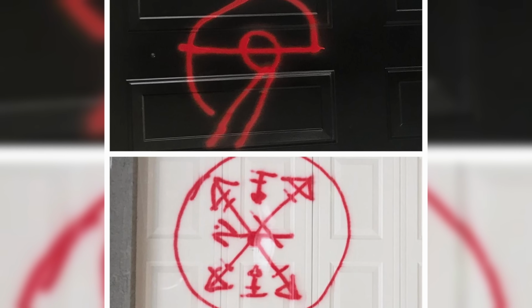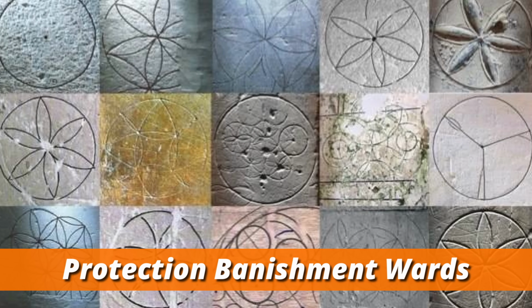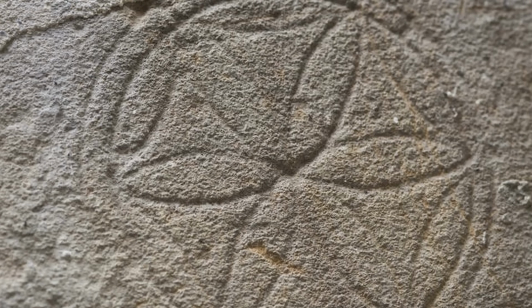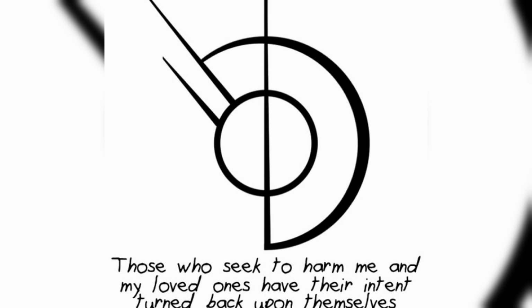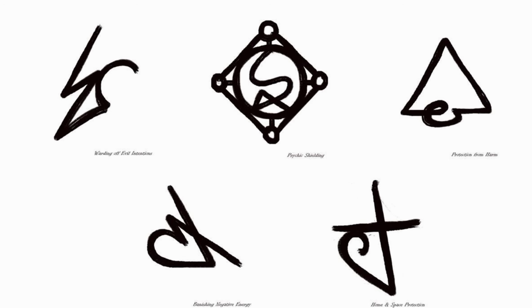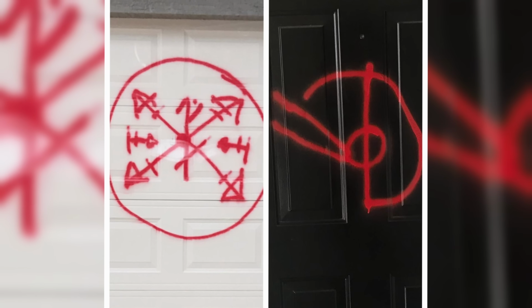These drawn symbols are identified as types of magical wards or sigils, intended to invoke supernatural effects. According to the information provided in the original solution, the symbol on the right is suggested to be a form of protection ward. Such wards are traditionally designed and employed to safeguard a location, such as a home or property, or its occupants from harm, negative energies, evil spirits, or misfortune.